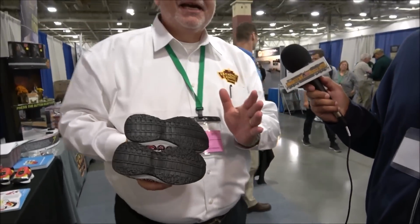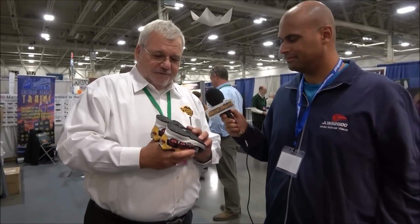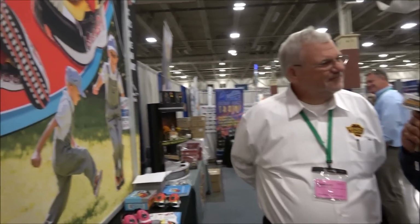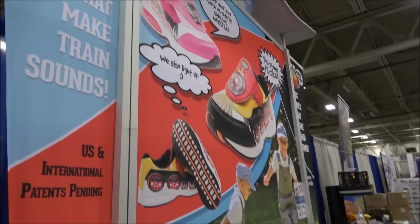We've put them on kids, and they immediately start jumping around. Some of them don't have the coordination early on to do it, but it helps them learn it, and it makes them active. So it's a great product. We're sold out of the first shipment, and we'll have more in January. Anytime you sell out, you know you're doing something right. Great product, very innovative. When I first saw those, I thought, why didn't I think of that? So that's the choo-choo shoes.